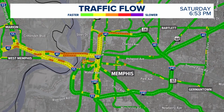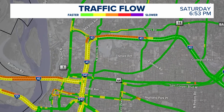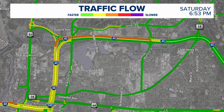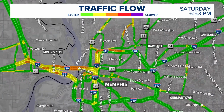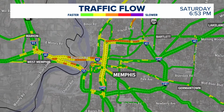Along the bridges there across the river, we've got some slowdowns as well as the north side of Interstate 40 between Watkins Street and Warford Street. We've got a big slowdown there. So this is an indication, sort of a proxy, of where we've seen the heavy rainfall. That's just starting to slow down the traffic around much of the area. We're likely seeing some very heavy rainfall moving through. That's going to have an impact on your travel times this evening.